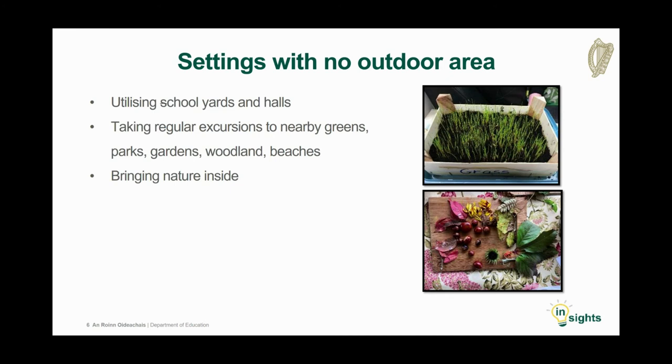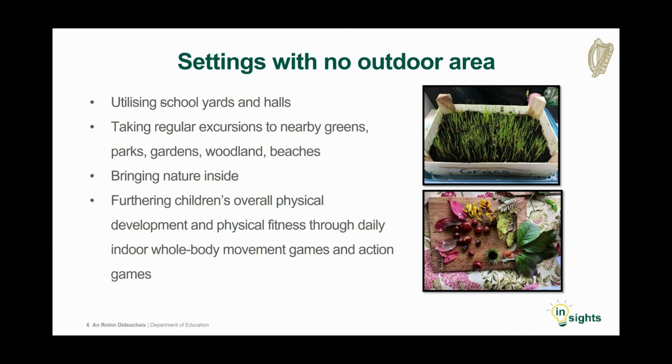In addition, why not open up the windows for some fresh air and to hear the birds? Consider hanging bird feeders to attract the birds. Indoor movement and action games can also promote children's physical development and physical fitness. This option can also be considered whether there is or is not an immediate outdoor area.